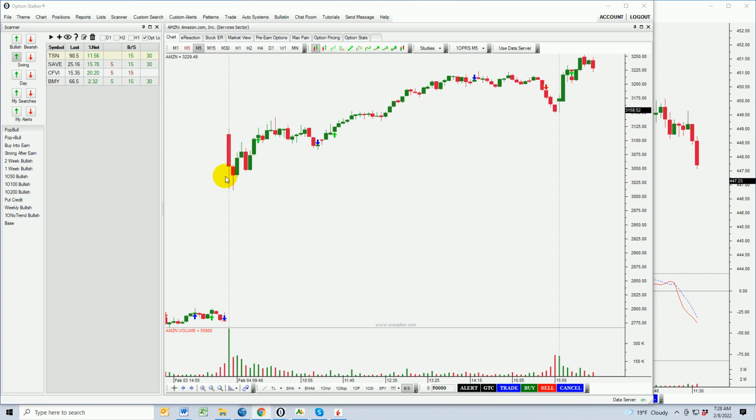If you see a stock that gaps higher that instantly starts to give back its gains, well, that's probably going to continue for quite a while. So be careful. Not all gaps mean that you go in and you rush in and you buy. You want to see that gap preserved.